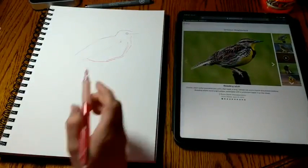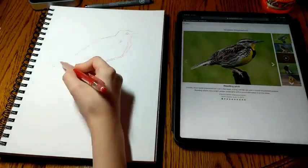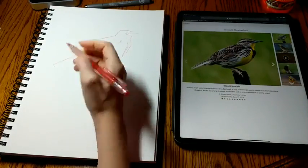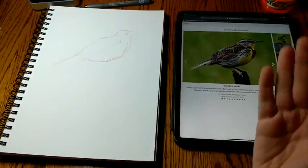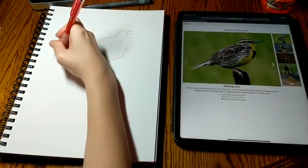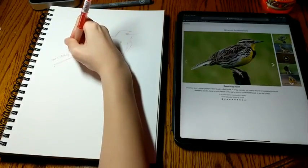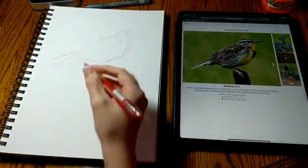Cool. Let's see, tail, boom. And these guys have fairly short tails, you notice that? That's a good characteristic to keep in mind, and since we're making a journal entry, I am going to write that down. Short, stubby tail.